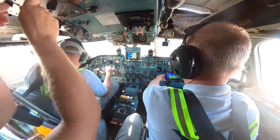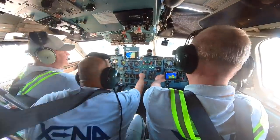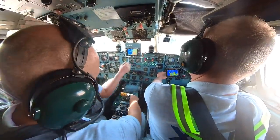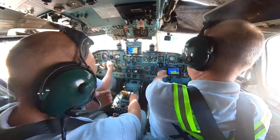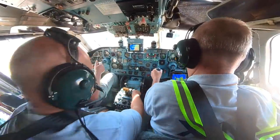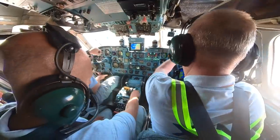Dalaman ground. Tanker 1 ready for taxi request. Taxi clearance from 10 to 7. Tanker 1, taxi to holding point runway 19 via taxiway Charlie 1, then Foxtrot. Taxi via Charlie 1, Foxtrot to the holding point, runway 19.